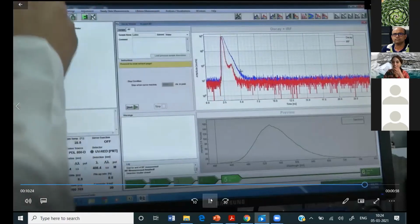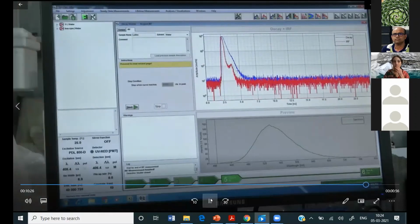After this, what we can do is take the IRF, and the corresponding decay, which is in blue, the IRF in red, and then fit using the fitting routine. In the fitting routine, you start with some guess parameters, then you vary the parameters and try to get the lifetime.